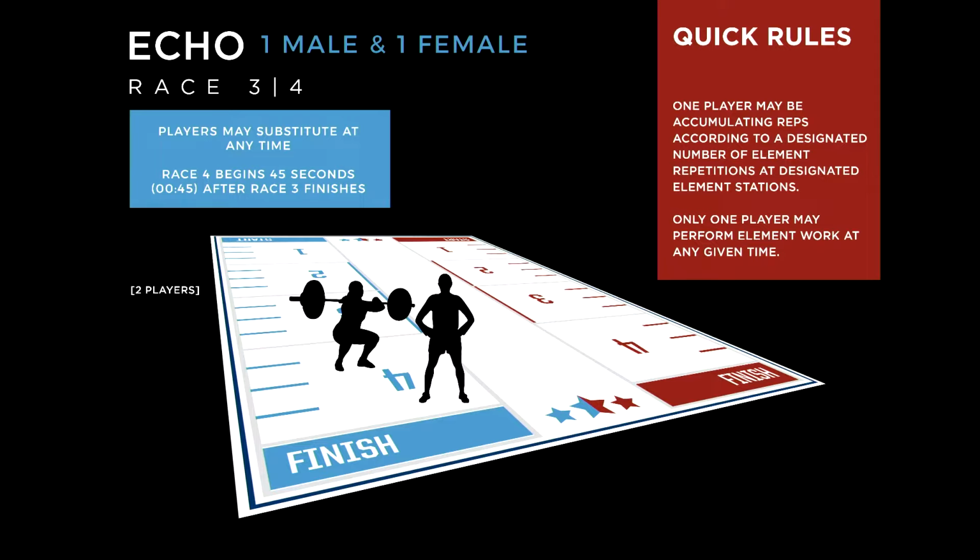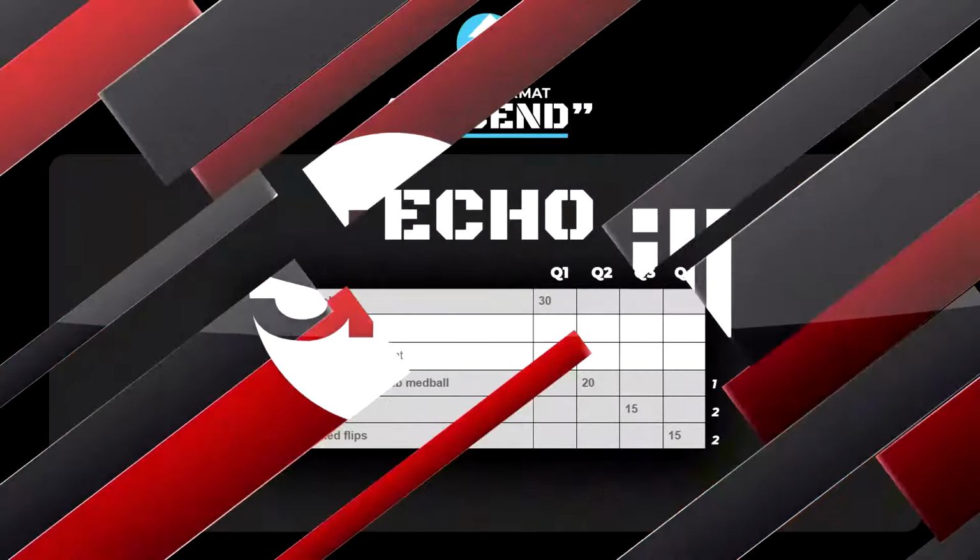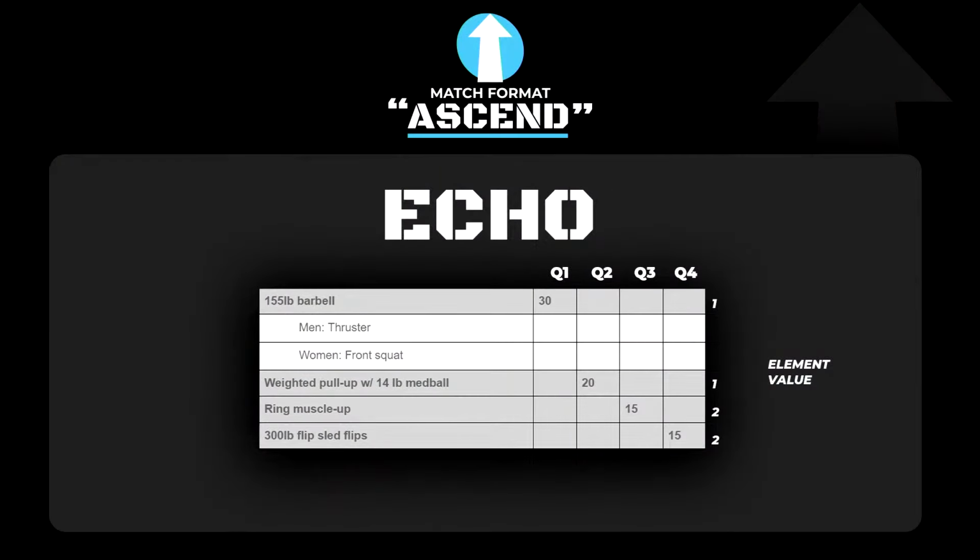I love seeing if strategy changes. Yeah. Because you only have 45 seconds between the 2 races to decide whether or not I want to change something or not. So, do you risk doing that? And again, these elements, you see them on your screen right now. You have a thruster for the men, a front squat for the ladies, 155 pounds, some weighted pull-ups with the medicine ball. The pull-up isn't the hard part, it's the medicine ball. It's awkward between the legs. Definitely. Some ring muscle-ups, and a 300-pound flip sled, right?